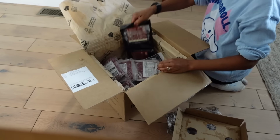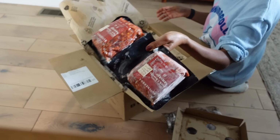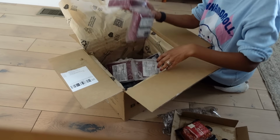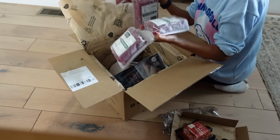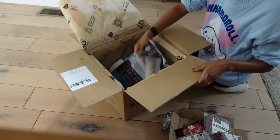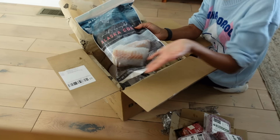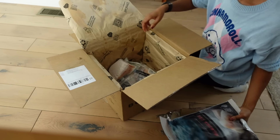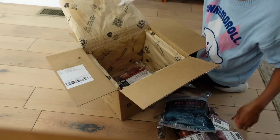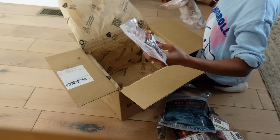We just have chorizo. I love this chorizo. Make taco soup, it's so good. We got ground beef. I think we got two things of ground beef. Yeah, two things of ground beef. Can never have too many of these. Got cod, Alaskan cod, because, you know, fish. Chicken thighs, I love chicken thighs. And last we got thick cut bacon, which is really good. I just cooked this this morning.